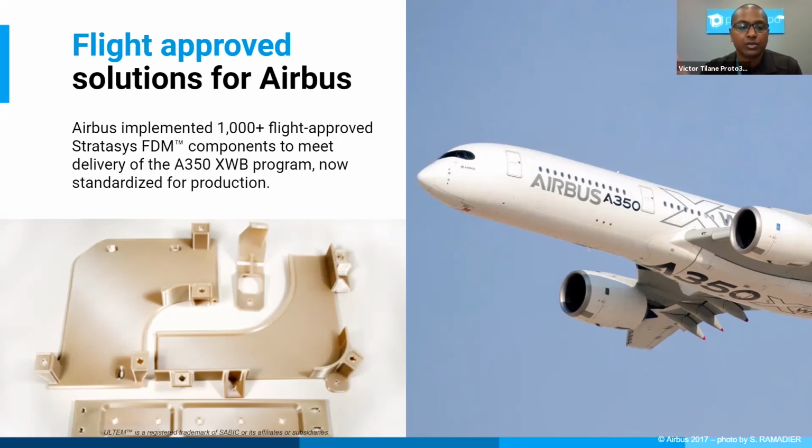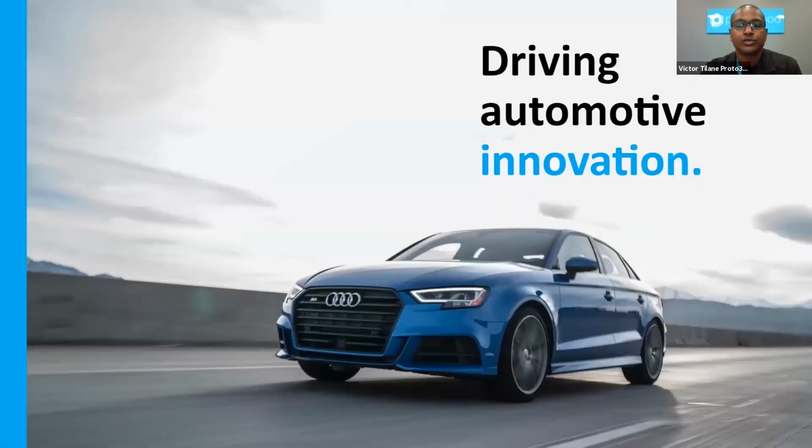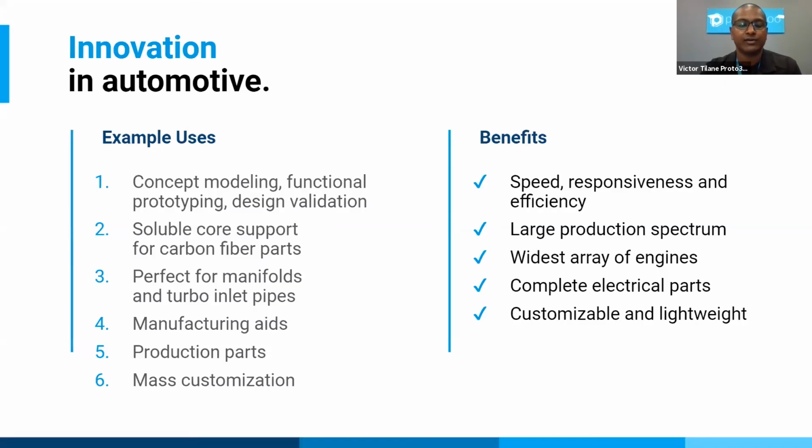they just skipped the tooling and went with high performance plastic additive components, which not only saved time in terms of the timeline for the aircraft to get out into the market, but also saved time and space in terms of inventory as well. So they were able to produce the components as they needed them. Very, very interesting application.